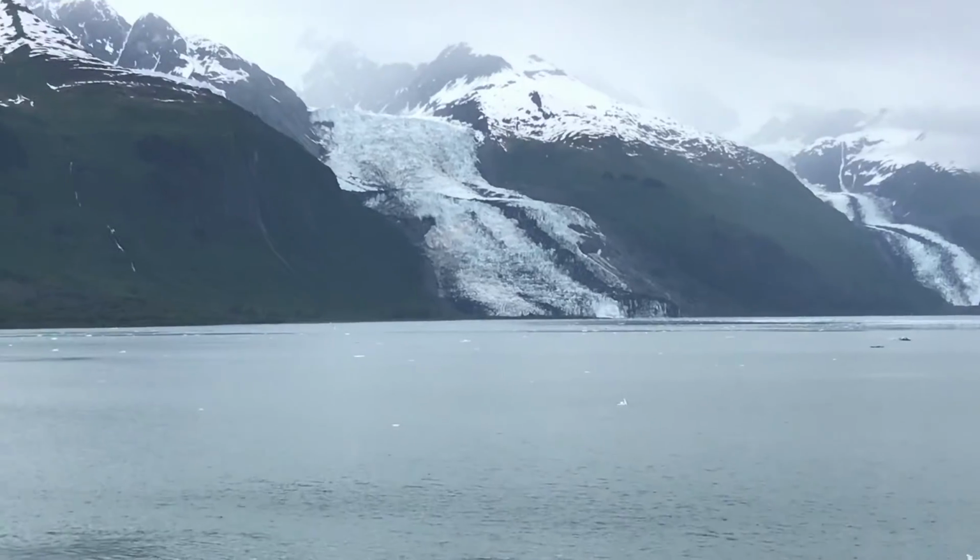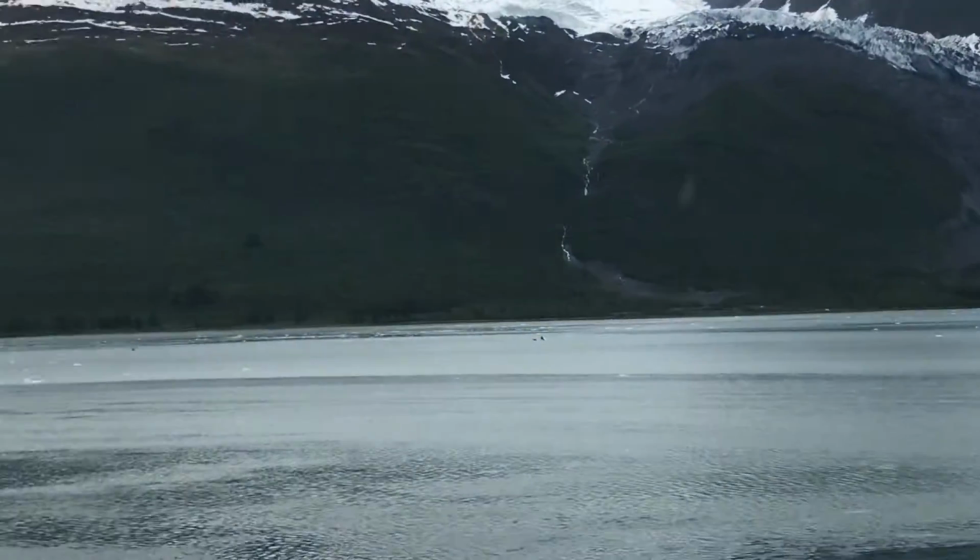So we still have glaciers here in Alaska, but they are fast disappearing.